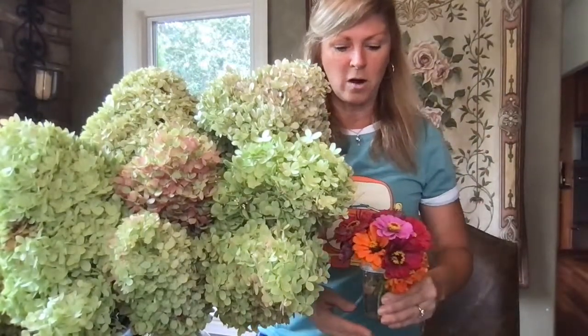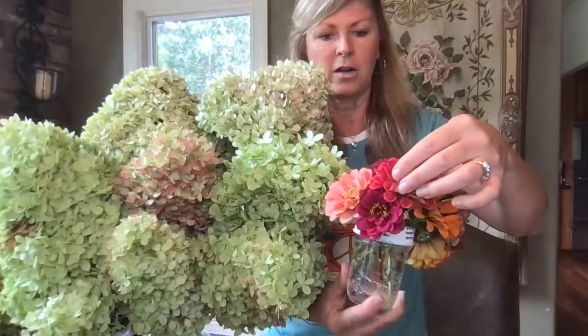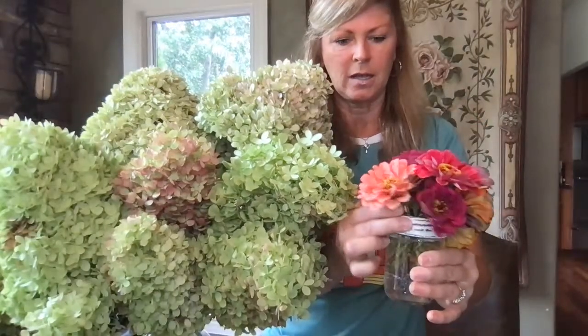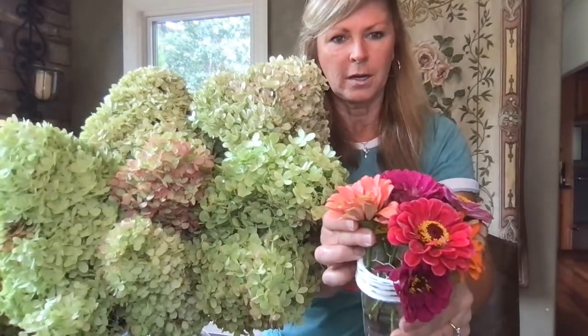And then right before I came in the house, I also deadheaded some of my zinnias. And I've got this really super cute little container. I have to show you this. This is awesome. I basically just bought this lid, and this lid's got these little tiny chicken wire holes in it. And I just put it on top of a mason jar.